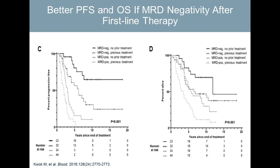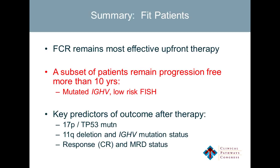And so as we move into the era of novel agents, I think it's important to remember that achieving MRD negativity is associated with very good long-term survival outcomes, and that we may want to move toward being able to do that with novel agents. So in summary of fit patients, FCR remains the most effective upfront therapy. A subset of patients remain progression-free more than 10 years later with mutated IGHV and low-risk FISH. And the key predictors of outcome are 17p or p53 mutation, 11q deletion, IGHV, and then response and MRD status.